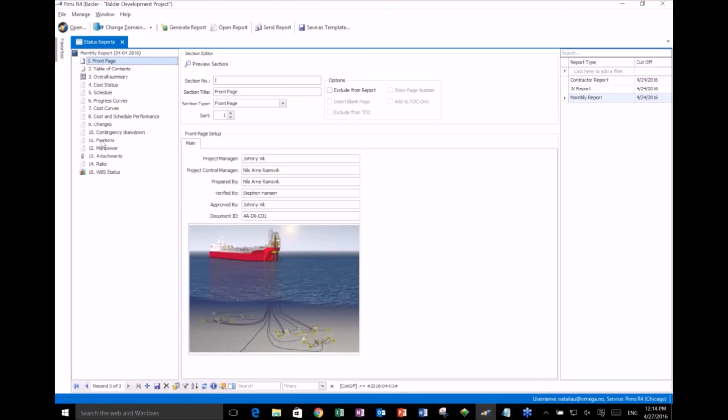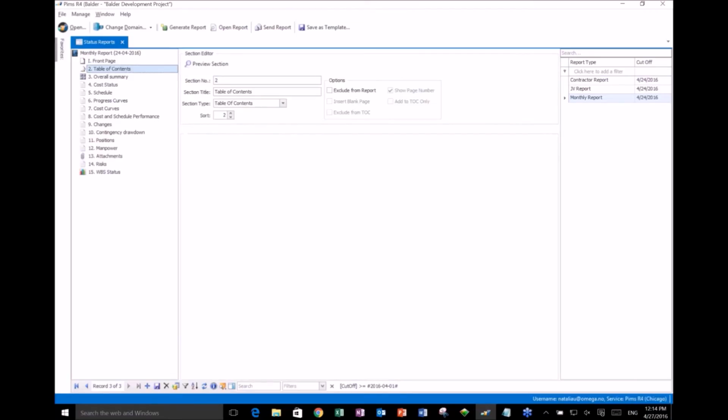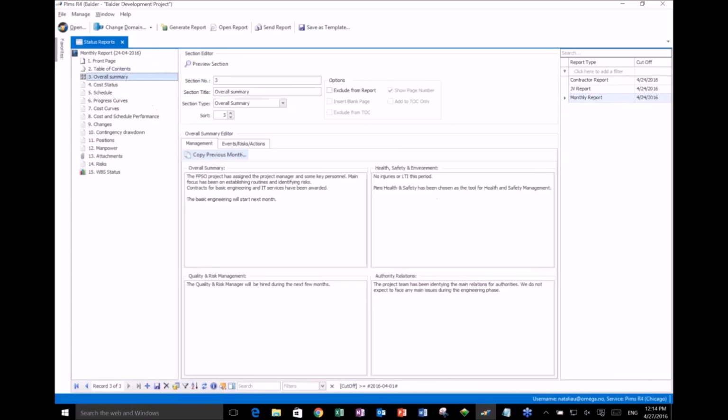Okay, so these are the sections, if you like. Front page, okay, it has a pretty picture here. I've got my table of contents, my overall summary. Now, for those of you that have ever had to go through the process of producing a monthly report of this nature, typically it takes you a lot of time. You're gathering information from people, you're compiling it from different spreadsheets. The bulk of everything is already in Pims Cost, so I don't need to do a lot of work apart from gather my monthly narrative.